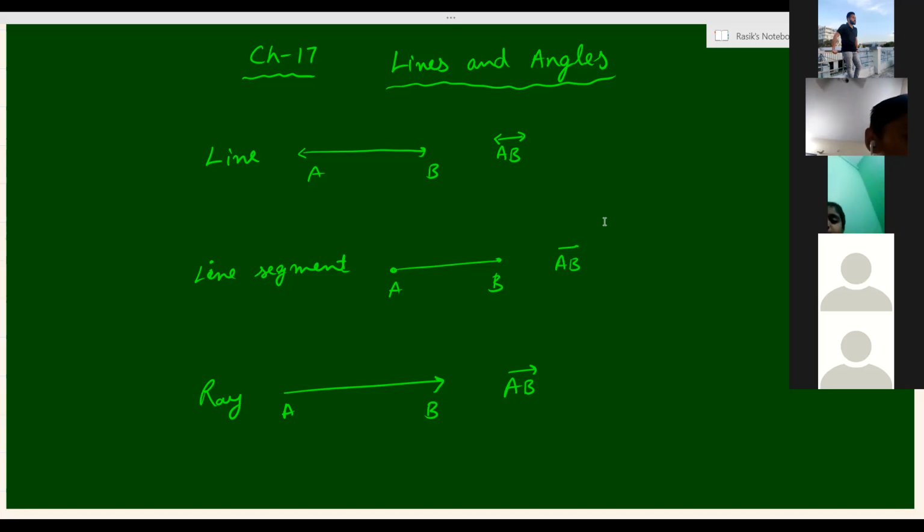So you all have written the definitions of line, line segment and ray? Yes, sir, I have also done. Sir, may I send my work on the WhatsApp group? No, beta, don't send it on WhatsApp.